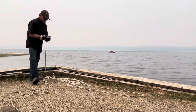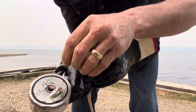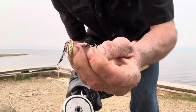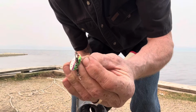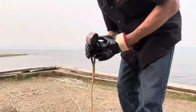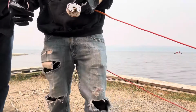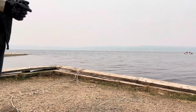Got something. Look at that. Got ourselves a little spinner hook. Well, we'll put that in our bucket. Perfect. Let's hope we can find some more. Yeah, Terry's got a rusty old bell. Right on. There we go, we never got skunked. Right on, one each.